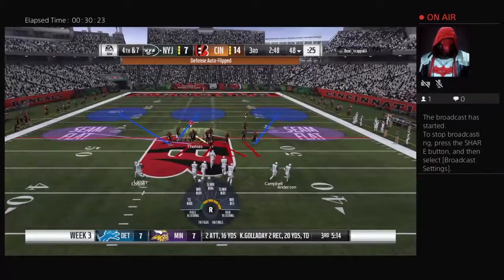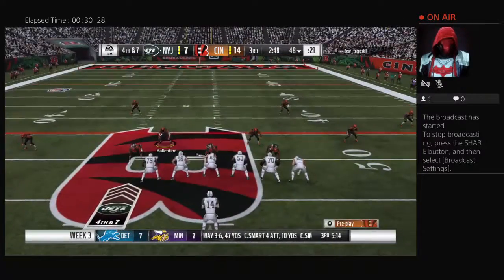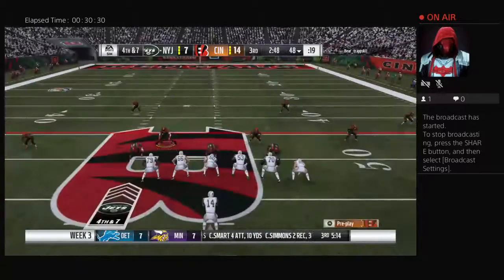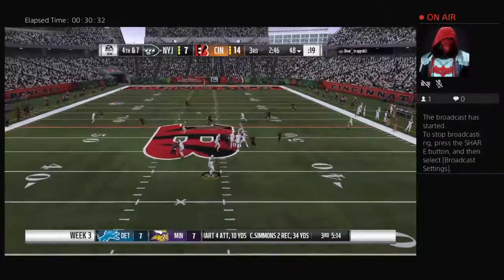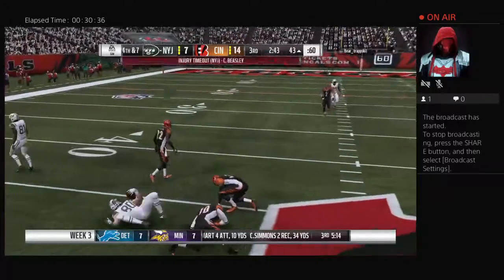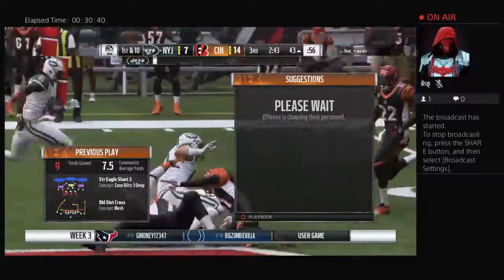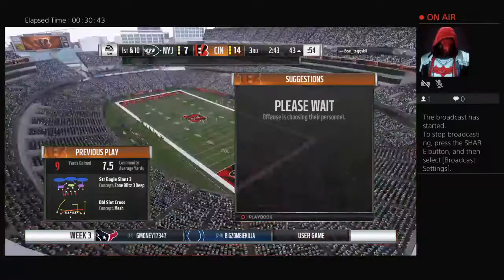So it looks like the offense isn't going anywhere. They're going to go for it on 4th and 7. They're going to go. It's Darnold. Open man, and that's his tight end, Jake Butt. And he's taken down at the 43, but not before picking up the first.